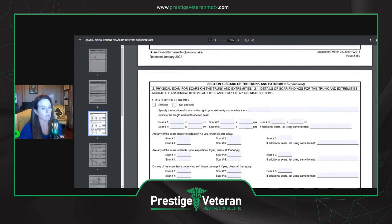Details of scar findings for the trunk and extremities. So they're just going to break down into, again, here's the right upper extremity, affected or not affected. Then they want to specify where. They have to measure it. They should be measuring this with a measuring tool, like a ruler, right? They should know exactly how long that scar is, because that's going to go into the rating percentage.